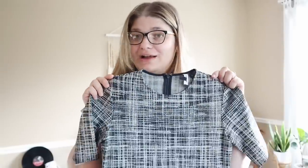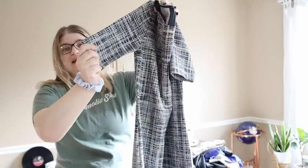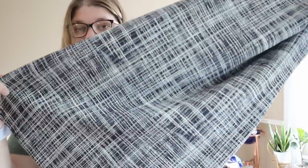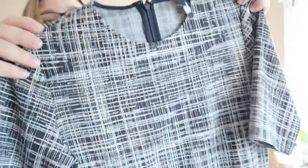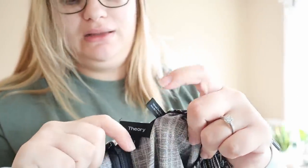And then we have a dress. I picked up quite a few dresses. This one has this kind of light, nice long short sleeve, which I love. And then this really nice knee length, and it's this really cool pattern. I really like the feel of this fabric. And this is from the brand Theory, which I personally love selling.